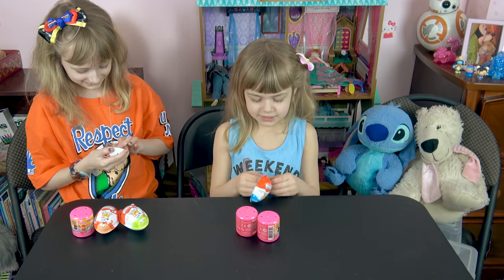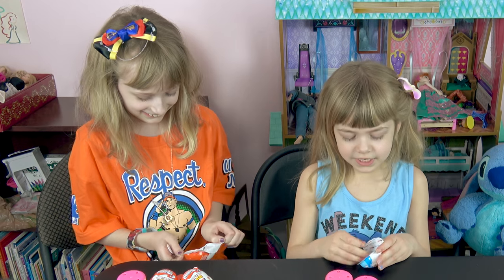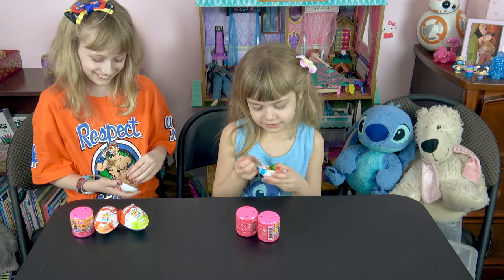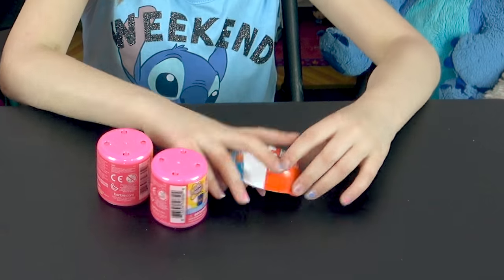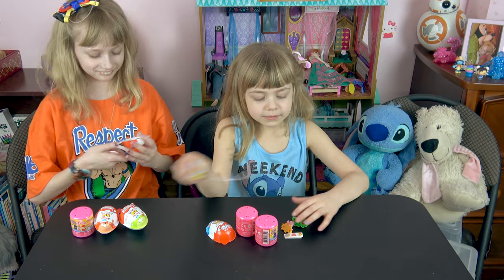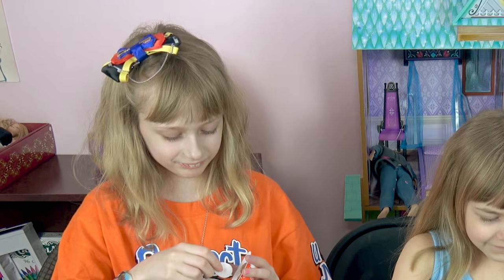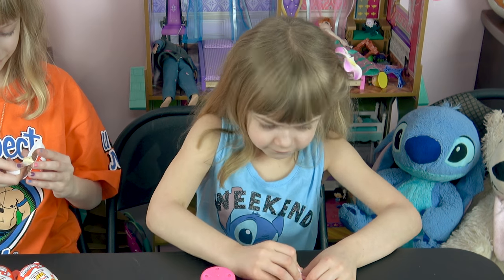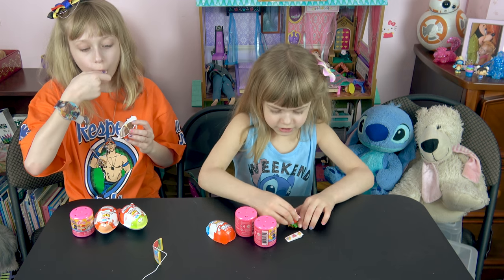What kind of toy do you think you're going to get? This is fancy. Oh my God, look how good it is. Look at our yucky toy. What is it, Belle? What did you get? Oh, yummy. This cute little boy. Did we ever get that one? Not a painter. Thank goodness. We've gotten a couple painters before.